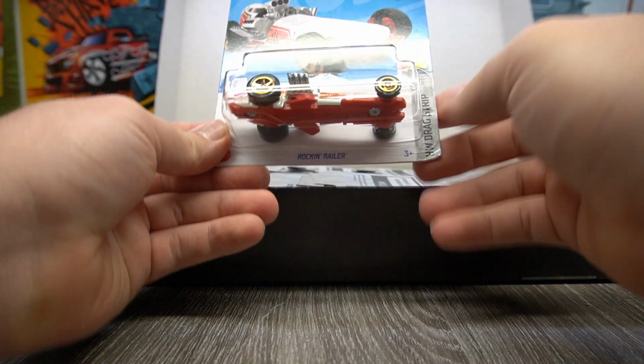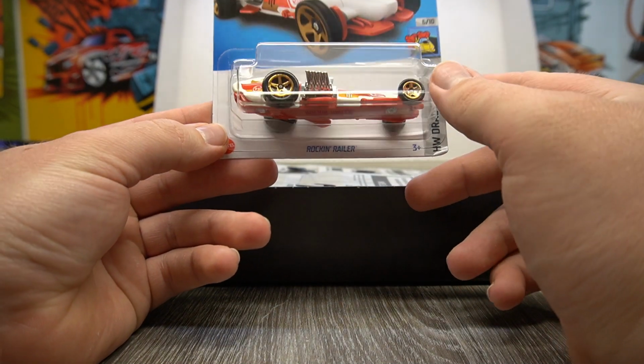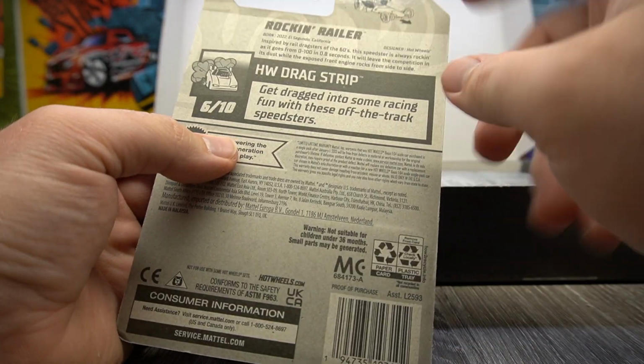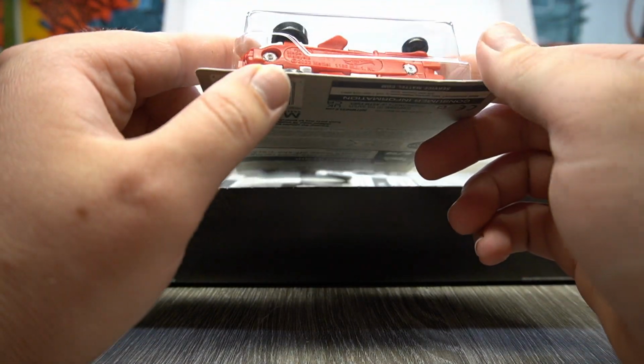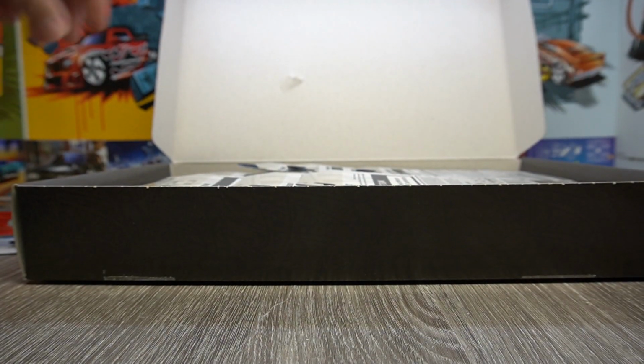And first things first, we have the Rolling Railer. Nope, the Rocking Railer. Didn't actually have this car. I've seen quite a few of them. Oh, the actual engine in there rocks while it goes along. Oh, that's actually quite neat. I didn't know it did that. That's quite cool. So yeah, it's a fancy car.